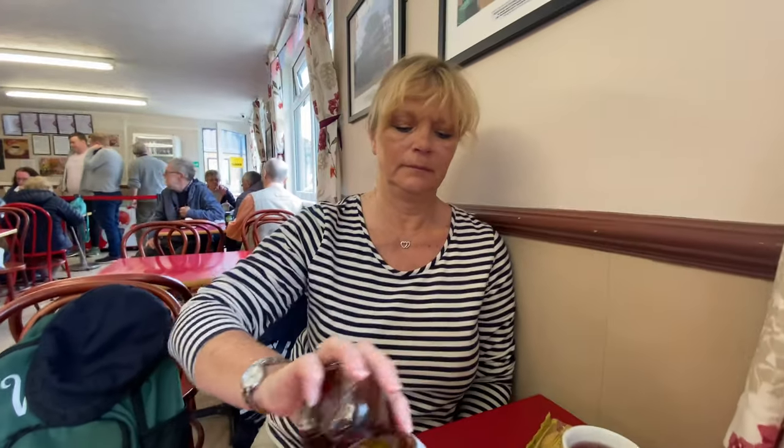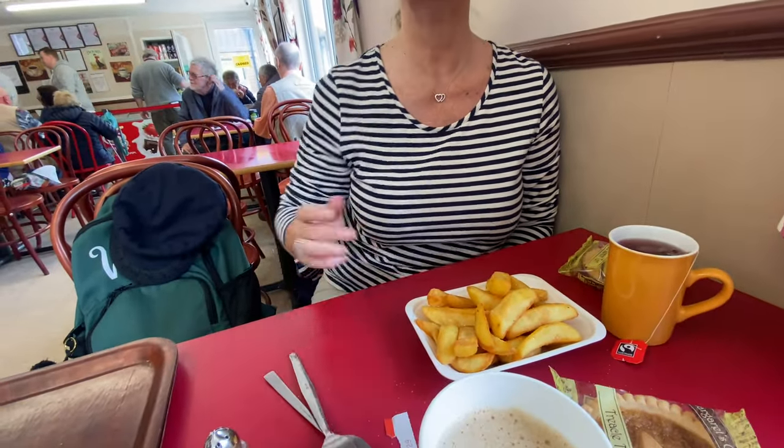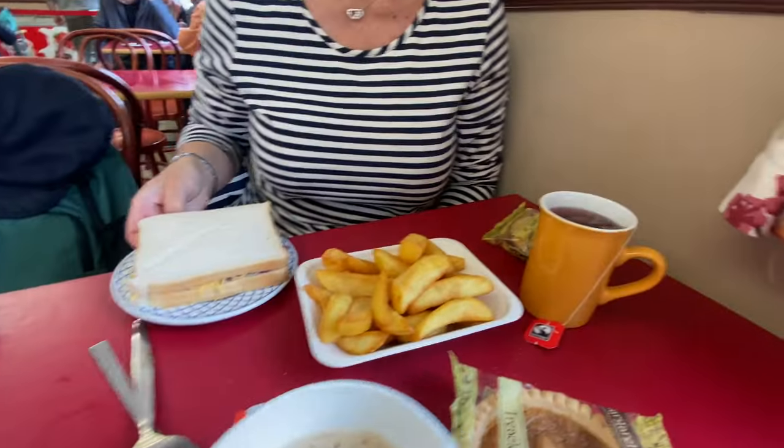We're doing food again, aren't we? Love it. Chips, £1.50. Sandwich, cake, drink.